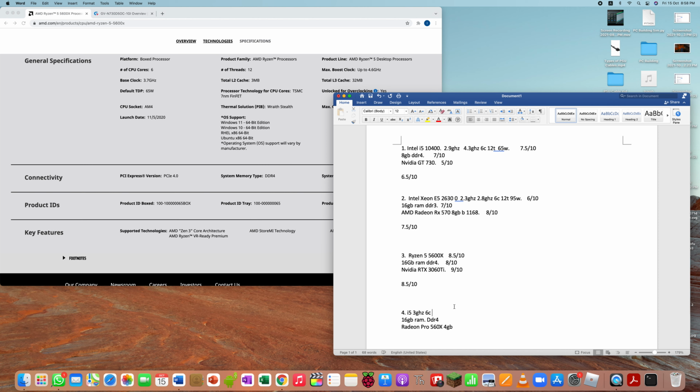We can't compare much, but 3GHz base clock is good. So we can compare it with the existing base clocks, and it's obviously higher than the i5 10th gen 10400 and the Intel Xeon, but it does not beat the Ryzen 5 5600. All their core counts are currently the same, if I'm not wrong. So we are just gonna leave it like this at around 7.5 again. Yeah, 7.5 out of 10. Because if I give any much higher, it wouldn't be fair.